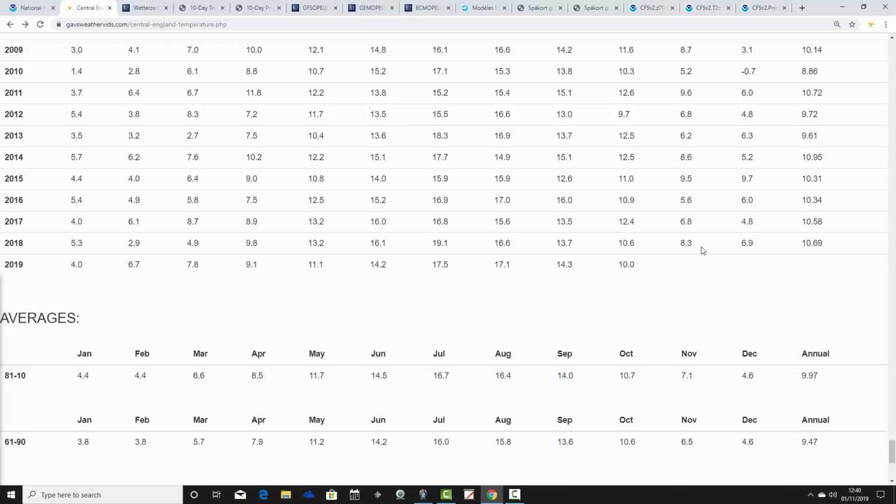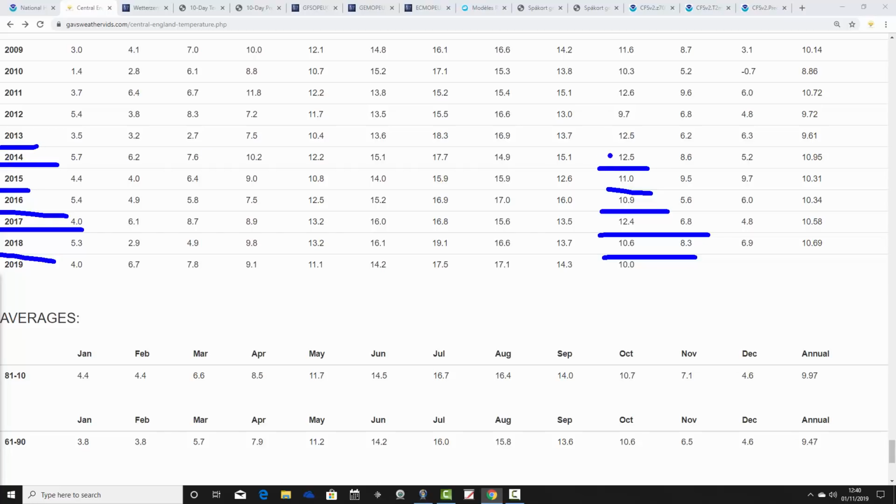So the last time we had an October CET as cold as this, when was it? We've got 2019 just there at 10.0, of course. 2018 comes out at 10.6. 2017, very warm October then, 12.4. 2016 at 10.9, 2015 at 11.0, 2014 another very warm October at 12.5, but it had a really warm Halloween, I'm sure you remember, and also 2013 was another very warm one at 12.5. The last time it was colder than this year was 2012, which had an October CET of 9.7.